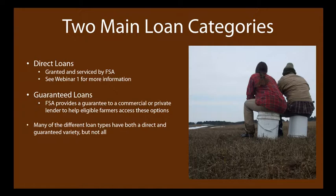So what they're doing is saying, if this farmer does not pay off their bill, we will be responsible for it. Of course, that also means they would own whatever you bought with it. So it's important to understand that there would be a lien on your property in relation to these guarantees. But it's a worthwhile thing for some people to look into depending on your situation. Many of the different loans at FSA have both a direct and a guaranteed variety, but not all of them. And again, we just went through that list a moment ago of which ones do have the guarantee.